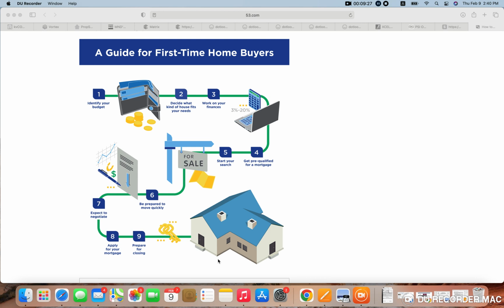That is a guide to buying your first home in a nutshell.